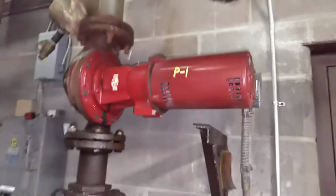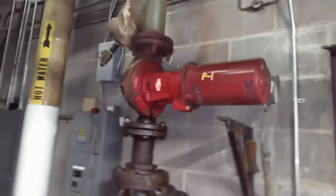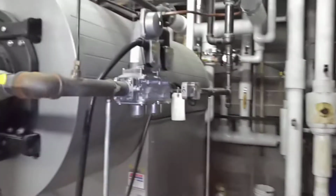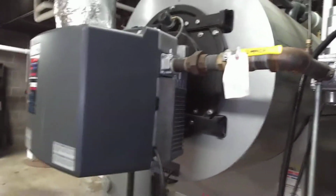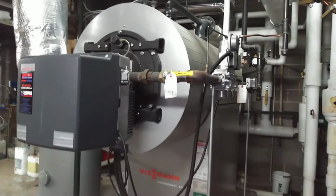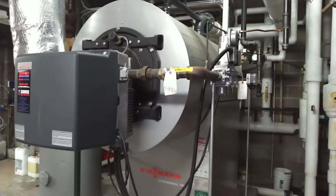And then there is the main pump that pumps to a larger air handler that takes care of the largest single area in the building. There's quite a bit to this boiler when it comes to controls, burner, but again, extremely reliable piece of equipment, and this is just one type of hot water boiler that we do service.